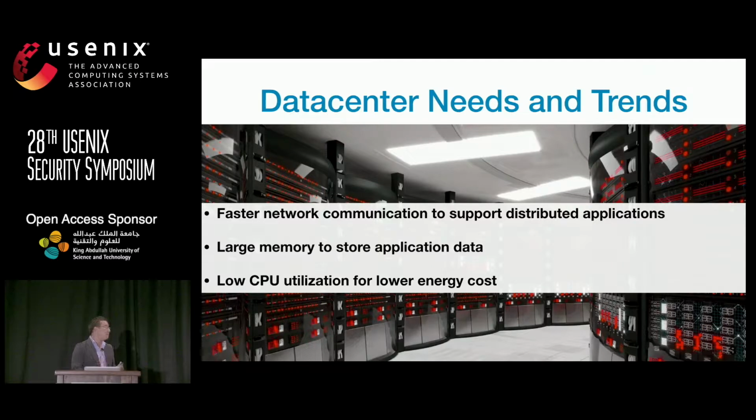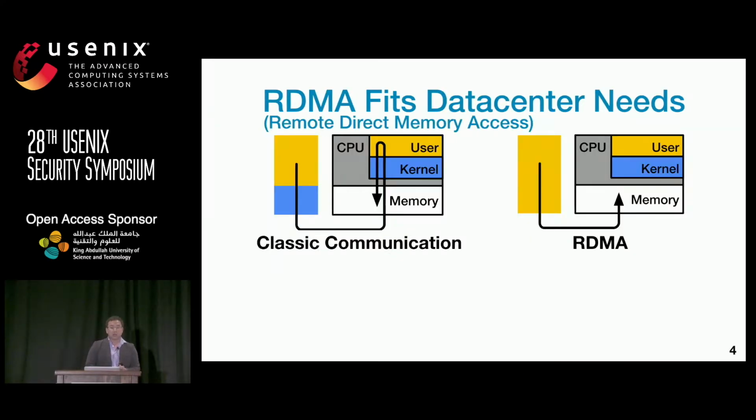Data centers demand faster networks, large memory, and also low CPU utilization. That's why RDMA fits this trend. So let me introduce RDMA here. RDMA stands for Remote Direct Memory Access.